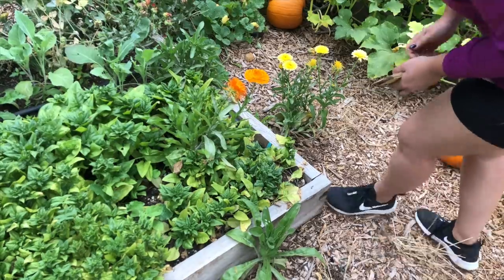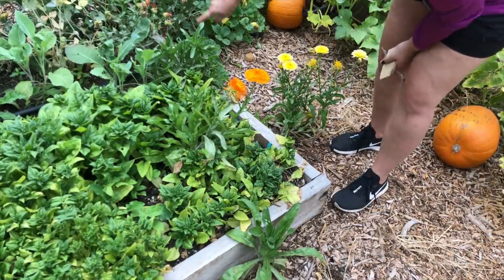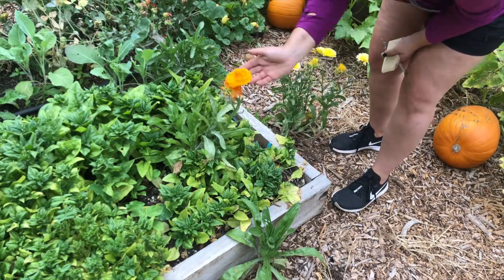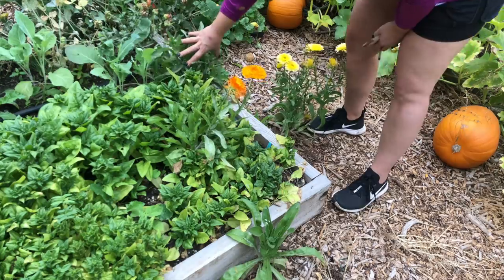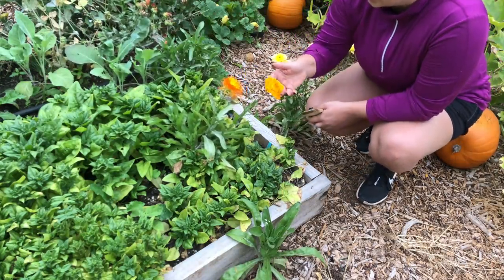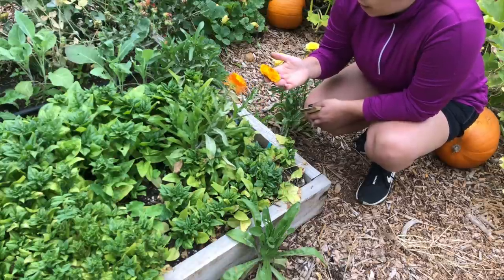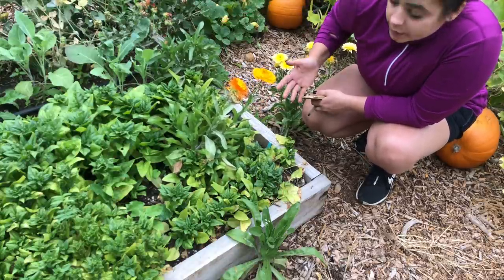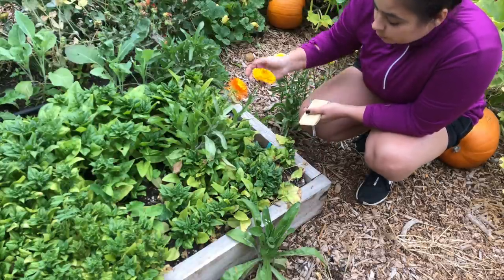Let me show you how different colors calendula can be. So the first year I grew calendula, it was right along here last year. And these are calendula, this is calendula, this is calendula here and here. I did not plant any of these calendulas this year. These were all from seed that planted itself. So these are a perfect example of what a volunteer plant is, one that just planted itself.